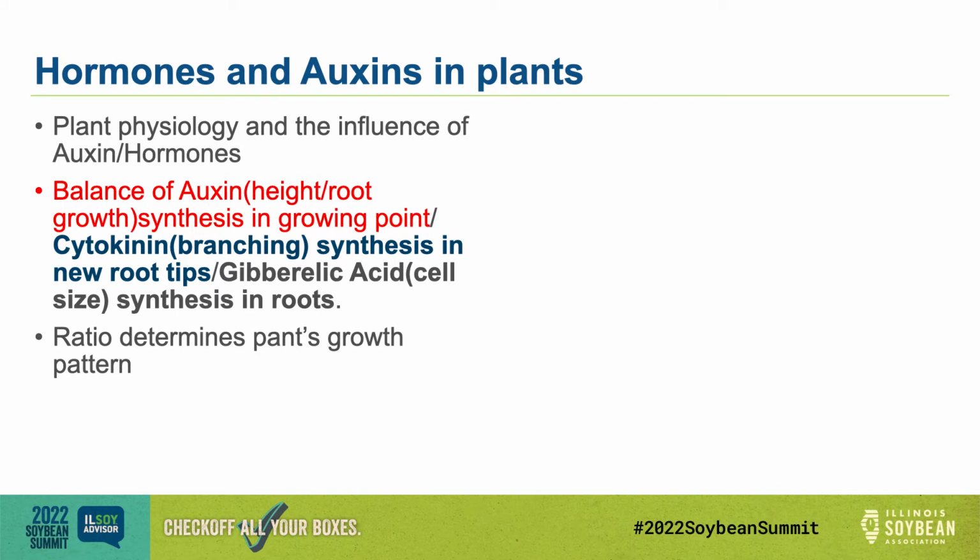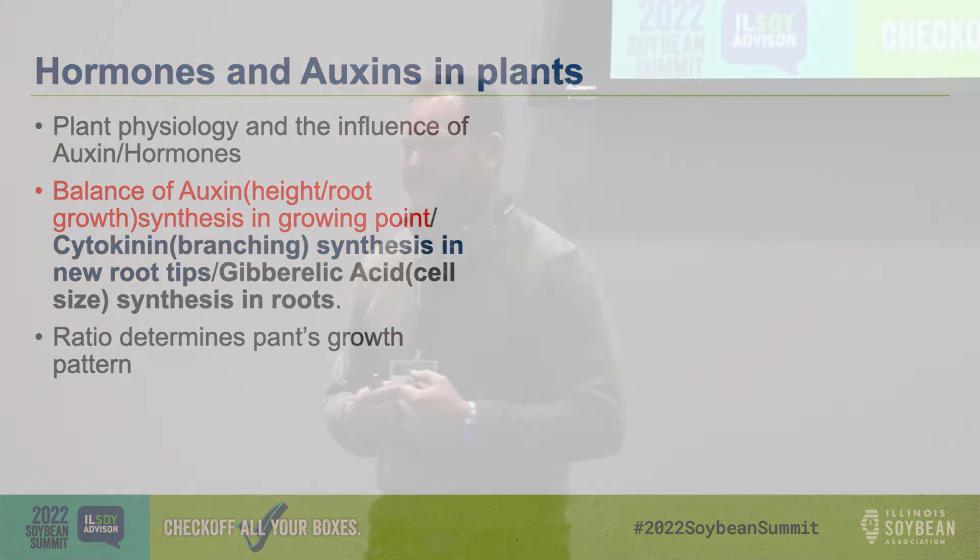Here's where I look across the room. I watch growers' eyes roll in the back of their head. We start talking hormones and auxins and ratios and stuff like that. This is uncharted territory. I've got twin 3-year-old girls. 10 years from now, talking about hormones isn't going to be as fun as it is right now. So I'm going to get it out of the way.